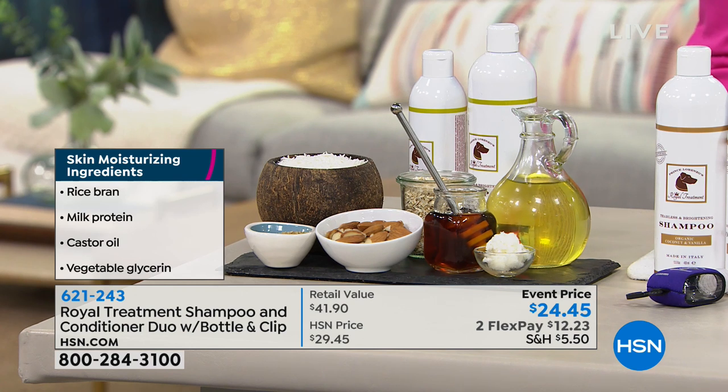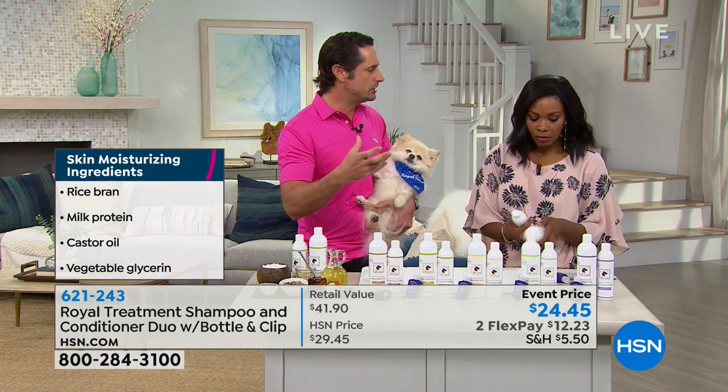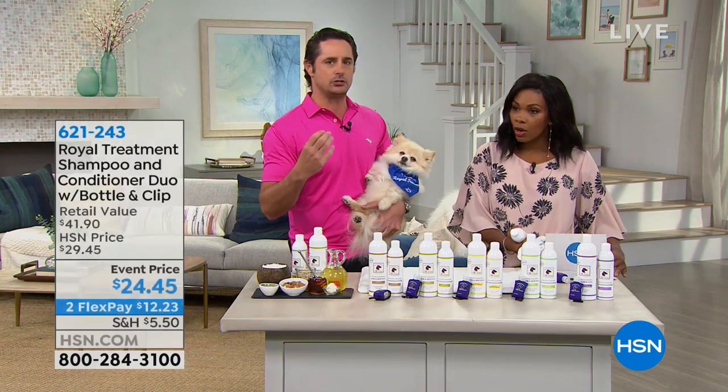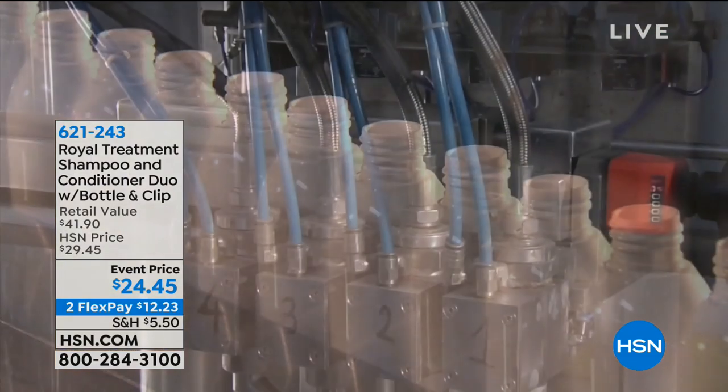Then the essential fragrance oils are added. Lastly, never touched by human hands. These products are manufactured in one of the top human cosmetic manufacturing facilities in the world. No cleaning chemicals are used there. They're not doing floor products. They're just doing human cosmetics, and my pet products. And your pet products. And that's what makes these different.